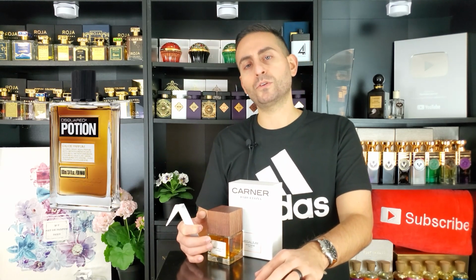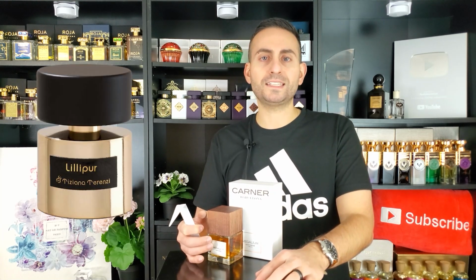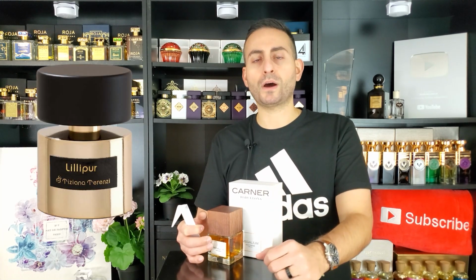Now, to be honest with you, immediately this fragrance reminded me of some other fragrances that I absolutely love, some of which were composed by one of my favorite perfumers, and this one is exceptionally well done as well. It definitely goes in its own direction after a while. It reminds me a little bit of Potion by D Squared, which was composed by Annick Menardo. It reminds me of Lilliput by Tiziana Terenzi. The perfumer there is Paolo Terenzi.